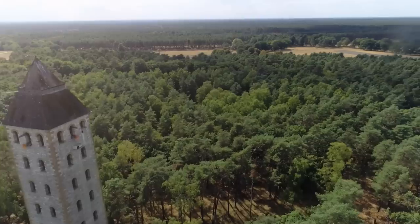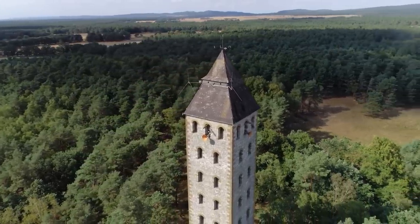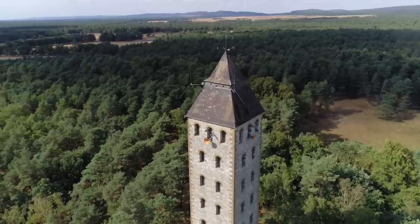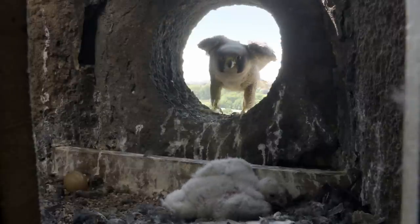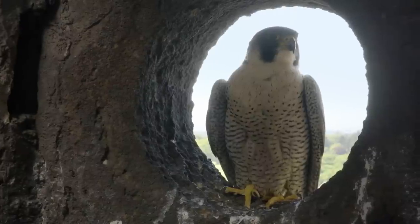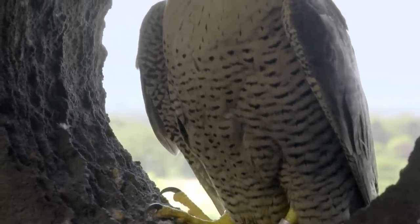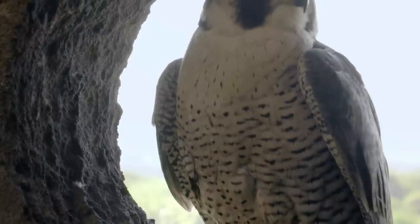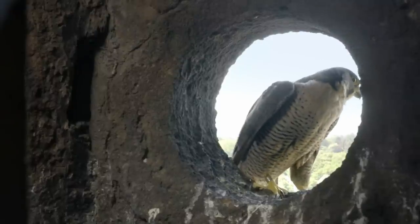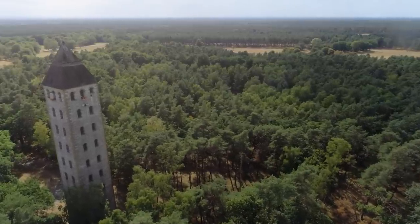The military built this as an observation tower. Now it's made use of by a feathered hunter. A pair of peregrine falcons are breeding in the roof. These birds of prey make things easy for themselves. Instead of building their own nests, they take over those of kites, buzzards, and other birds. They also avail themselves of the advantages of towers. Somewhere secluded to live with sensational views.